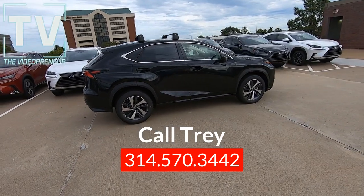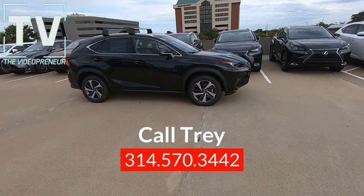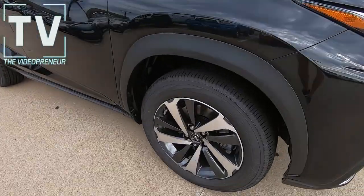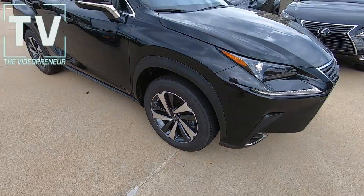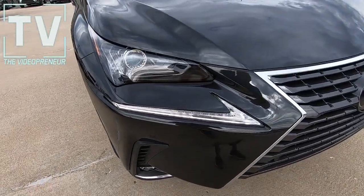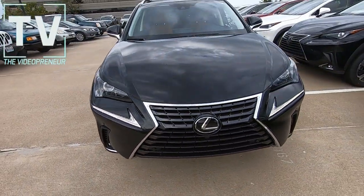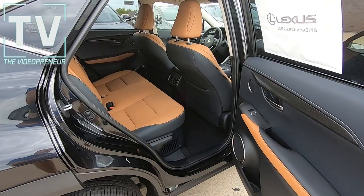As we move around to the passenger side, a great view of the passenger side of the vehicle. We have electronic heated power folding outside mirrors. The turn signals are built into the mirrors. As far as wheels and tires, 18-inch alloy wheels wrapped with all-season 225/60R18 tires. We move around to the front. We have LED high beam, LED headlights, the daytime running lights, as well as LED fog lights. On the tail lights, they're LED, as well as dual exhaust.